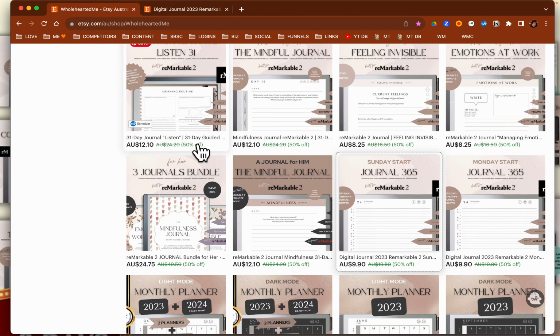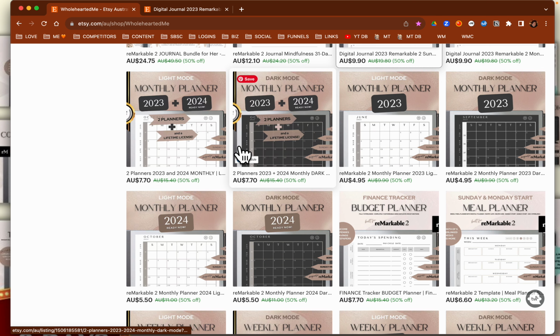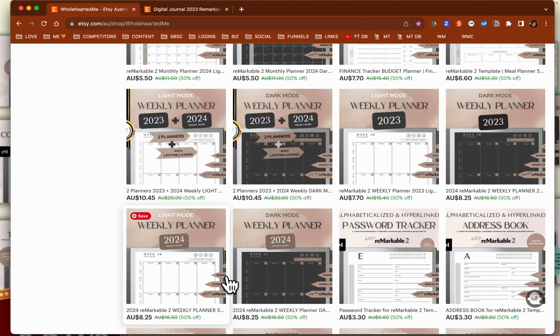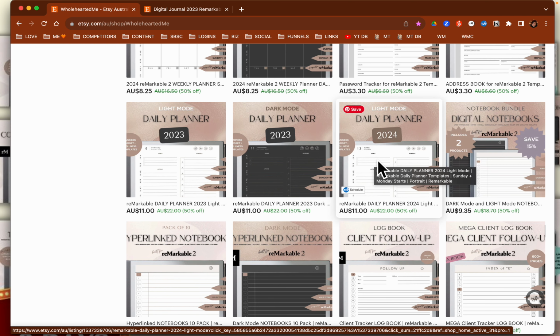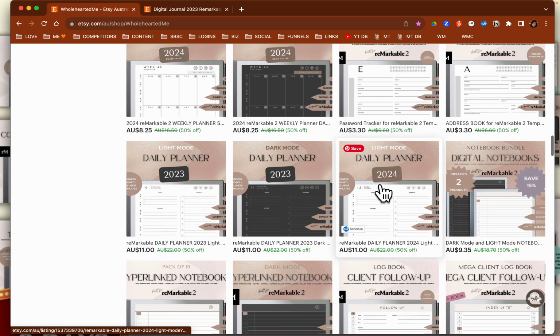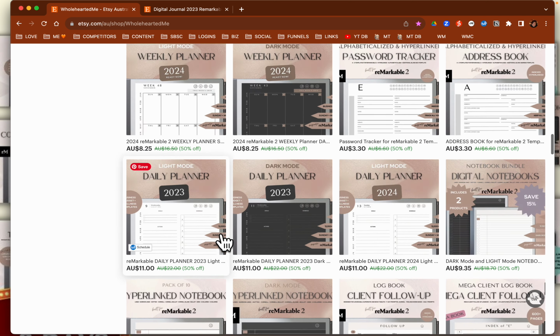I'm currently working on all the 2024 stock, and as you can see here, if you're looking for the planners for next year, we've got the 2024 monthly, the 2024 weekly, and I've just done the light mode 2024. I'm just working on the dark mode 2024 right now. And then, of course, the future license will be up where you can purchase that product and you can get all the future planners that we make as well.